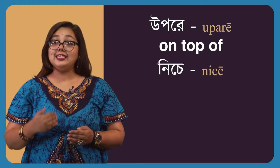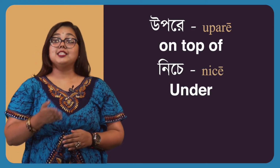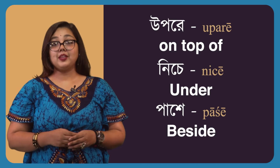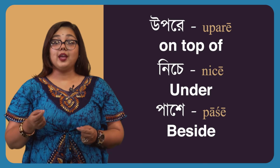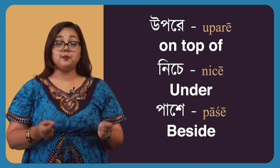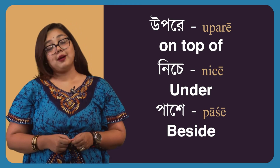Overall, this dialogue not only reflects a realistic and warm family moment, but also provides learners exposure to frequently used Bangla postpositions such as opore, which means on the top of, niche, which means under, and pashe, which means beside, all of which follow the noun phrases they relate to, illustrating how location and space are expressed differently in Bangla than in English. Let's continue observing this conversation.